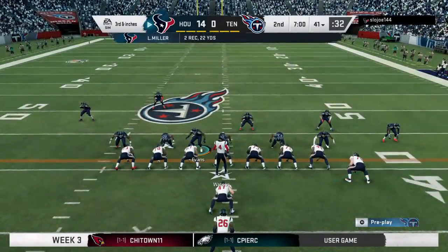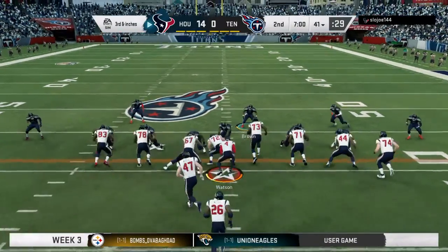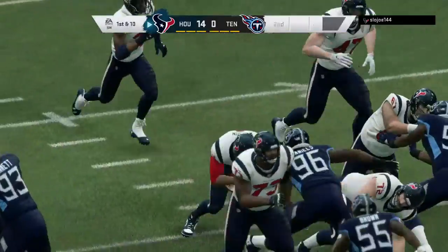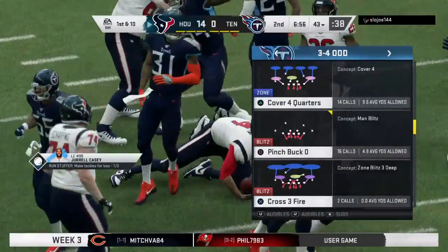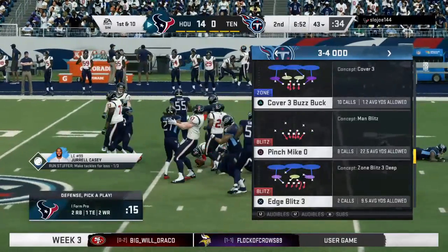The last catch nearly got him a first, but it did not, and they'll try to convert on 3rd and inches. Here's Watson on the sneak, and they will touch him down, but not before he gets the first. He'll wind up getting 2 there as he does it himself and picks up the first.